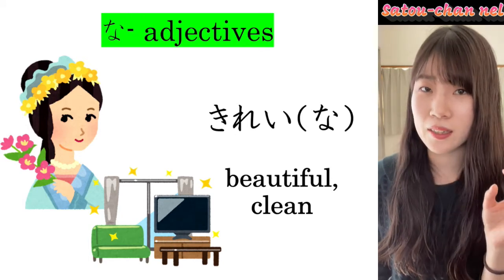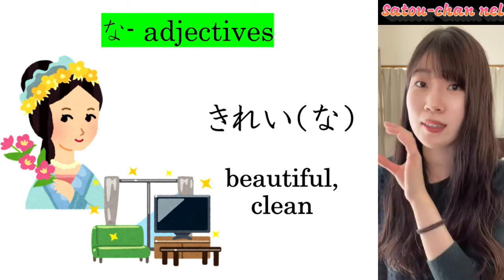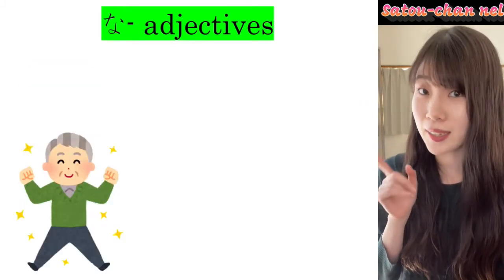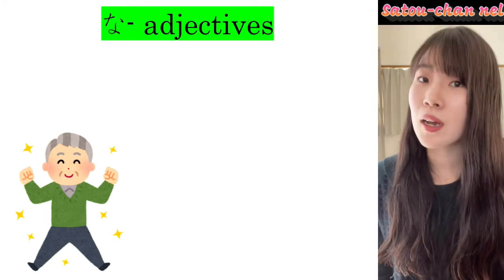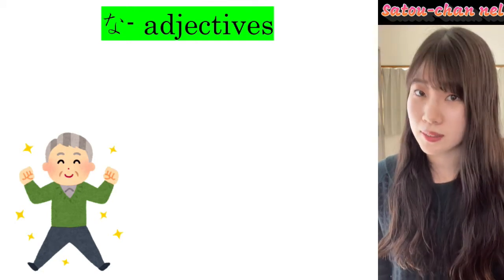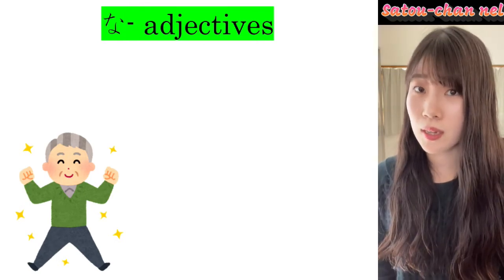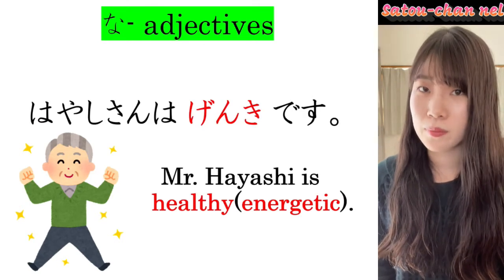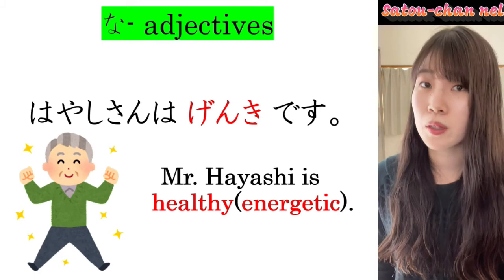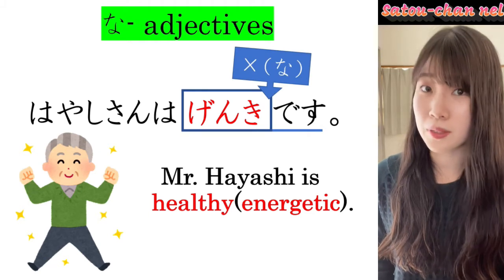It's not きれいな, it's more like きれいな, like the れ is a long sound. Let's say his family name is 林, Hayashi-san. Please make a sentence. Hayashi-san is healthy or energetic. What's the adjective for healthy, energetic? 林さんは元気です。You may have noticed that there's no na after GENKI.